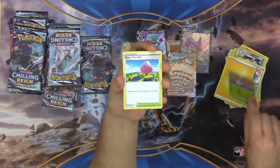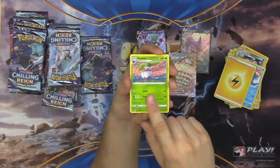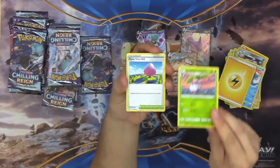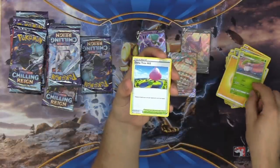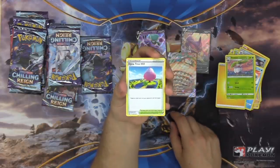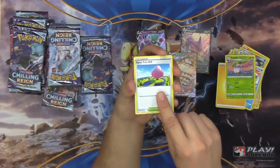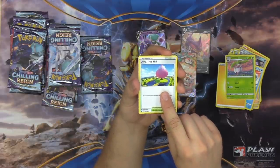Dynatree Hill. Is that a Kamiya artwork? You already know that was a Kamiya art, man. Ain't no questions about which ones are Kamiya. You always know a Kamiya artwork when you see it. Dynatree Hill, stadium card. Both yours and your opponent's Pokemon cannot be healed. All right, so it's like the Cheryl counter.